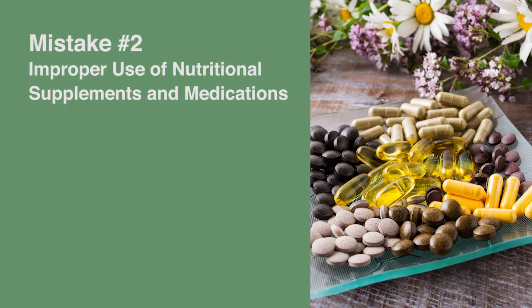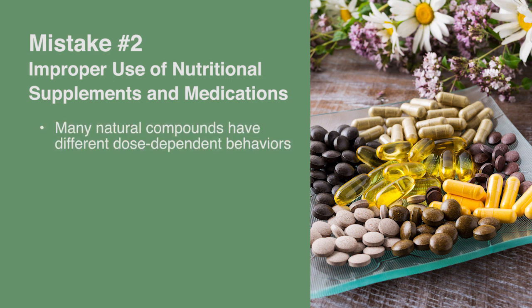Mm-hmm. Mistake number two in adrenal fatigue recovery is improper use of nutritional supplements and medications. Now, many natural compounds have what we call dose-dependent behaviors. How they behave at one dose can be very different from how they behave at a different dose. So without understanding, for example, if you take a herb or glandular at a low dose, it may behave positively, but at a higher dose, it may behave negatively.